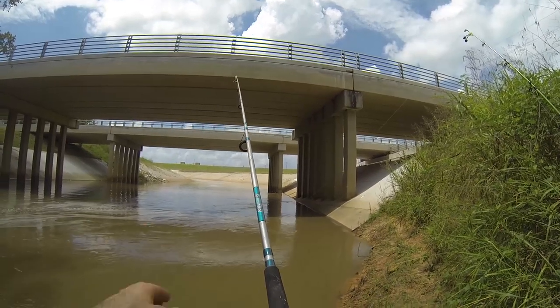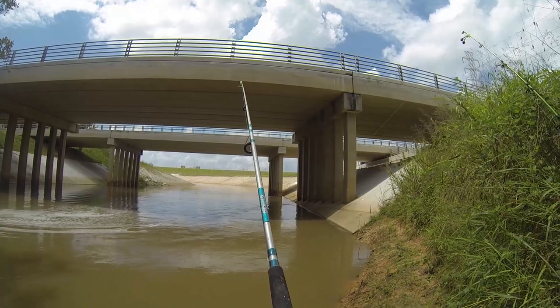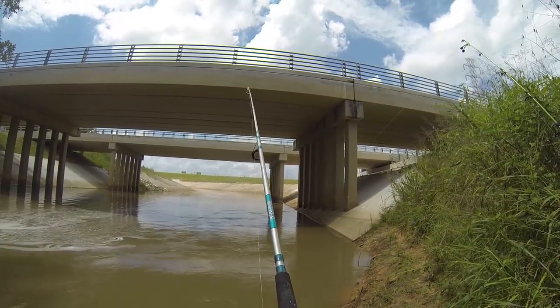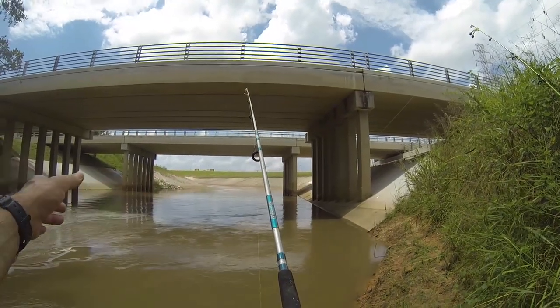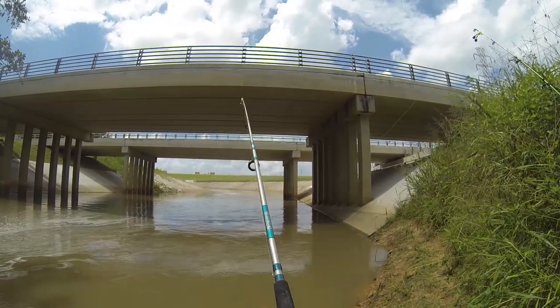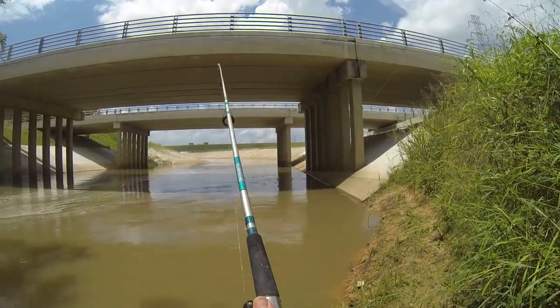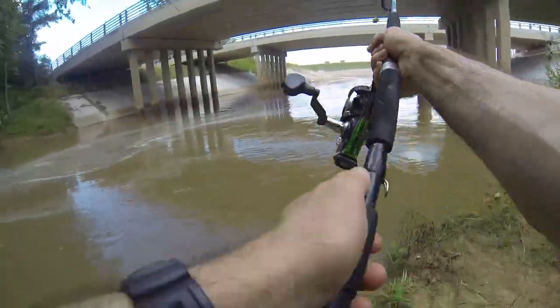But when they're on, man, that pole is gonna go. Generally, that happens. In this strong current though, that doesn't necessarily happen because the fish can get it and go with the current. It doesn't make your rod tip go down. Let's reel this one in and see what's happening. Toss it right back out there.